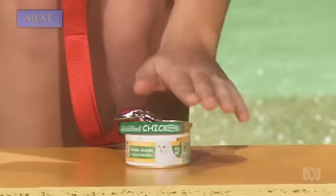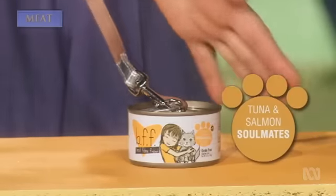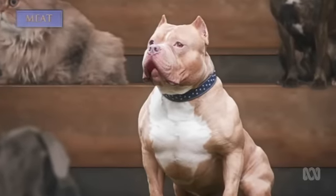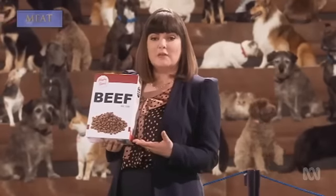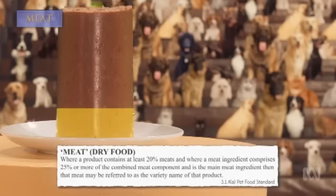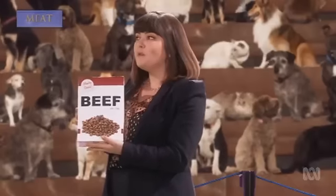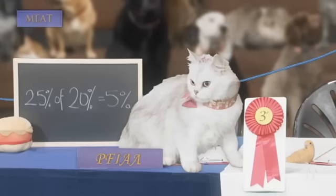Like in our first category of best in chow, meat. Gourmet beef, grilled chicken, real chicken, tuna salmon soulmates. Meat is an excellent source of protein. My favourite is protein. The standards say that if a dry food product is named after a type of meat, like beef, the product only needs to contain 20% meat, and only 25% of that meat has to be beef, so long as there is more beef than any other type of meat, which means that your beef could be only 5% beef. I've got no beef with that. That's the point.